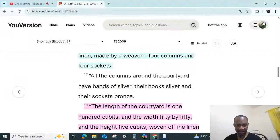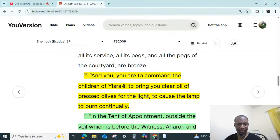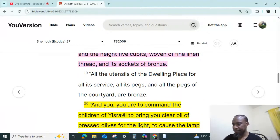Right? And we see mention of the east side. Is there any difference between what's on the east side versus what is on the west side? Which side is the favored side?